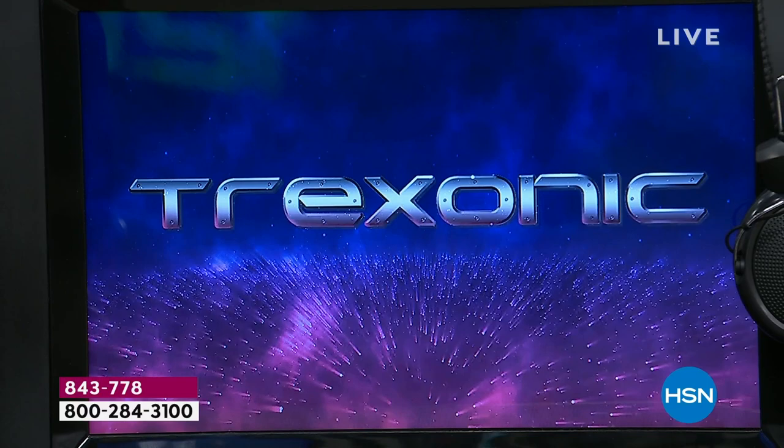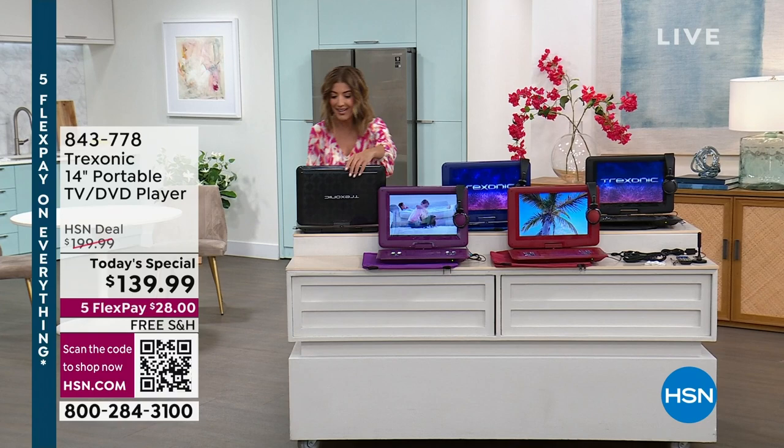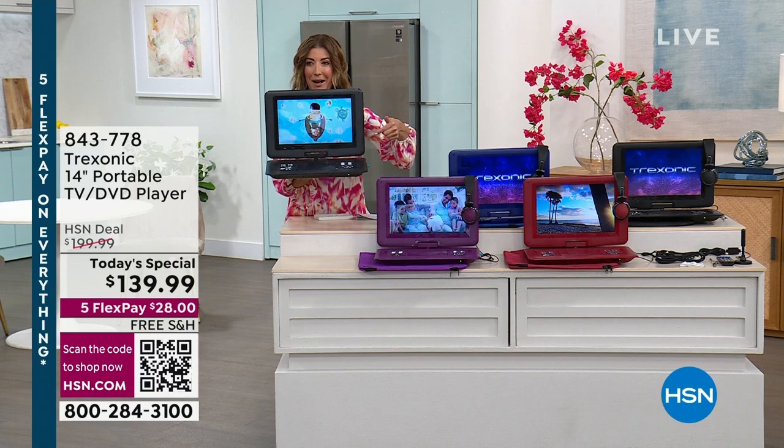It's great for emergencies because it also has a built-in battery, so when the power goes out, your Trexonic stays on. And when I say stays on, look at the size of the screen. This is the first ever 14-inch Trexonic TV DVD combo. That's right. It's like your all-in-one at-home entertainment system.